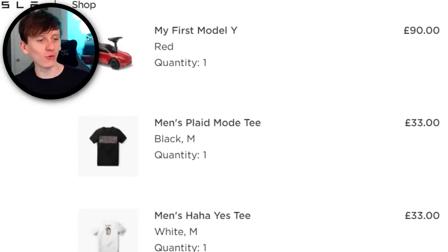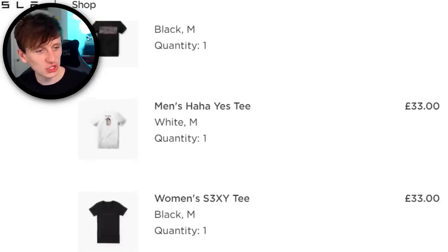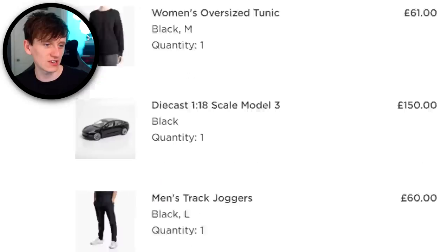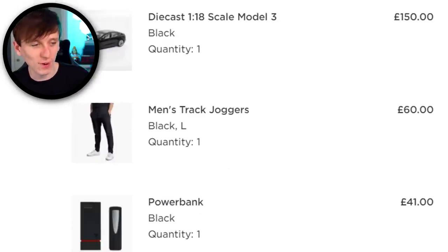Okay, we've got the toy Model Y. We've got the plaid t-shirt, the haha yes t-shirt, the women's t-shirt, the oversized tunic, the diecast model, the track joggers, and the power bank. Some quite interesting things there. So I'm going to get this ordered and I will see you when it all arrives.